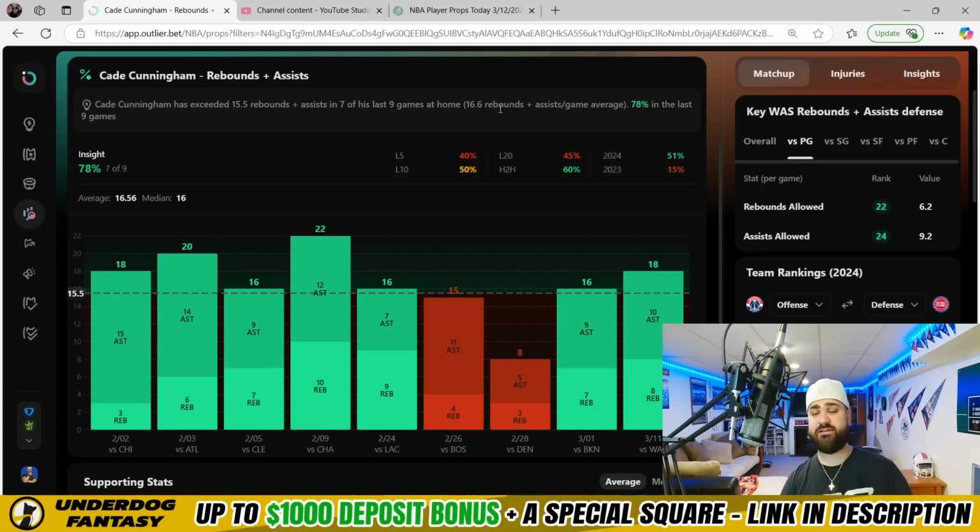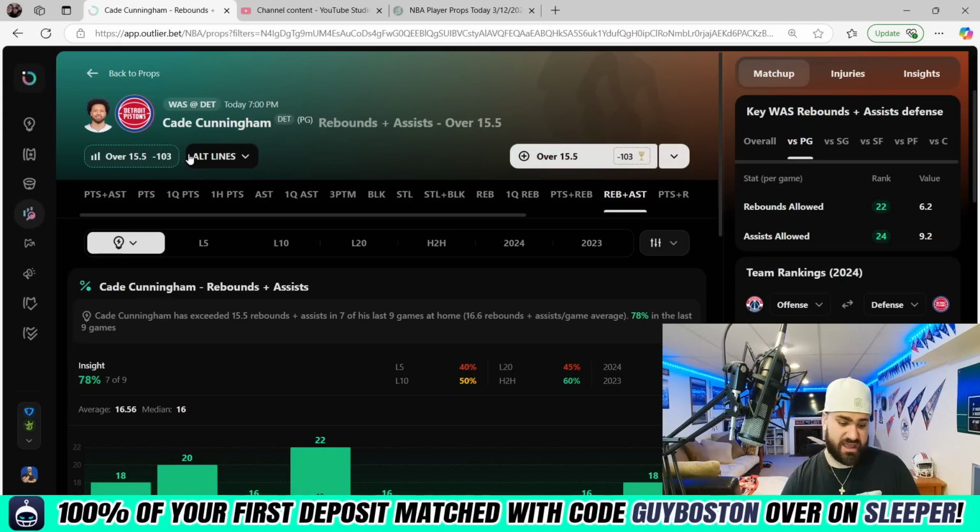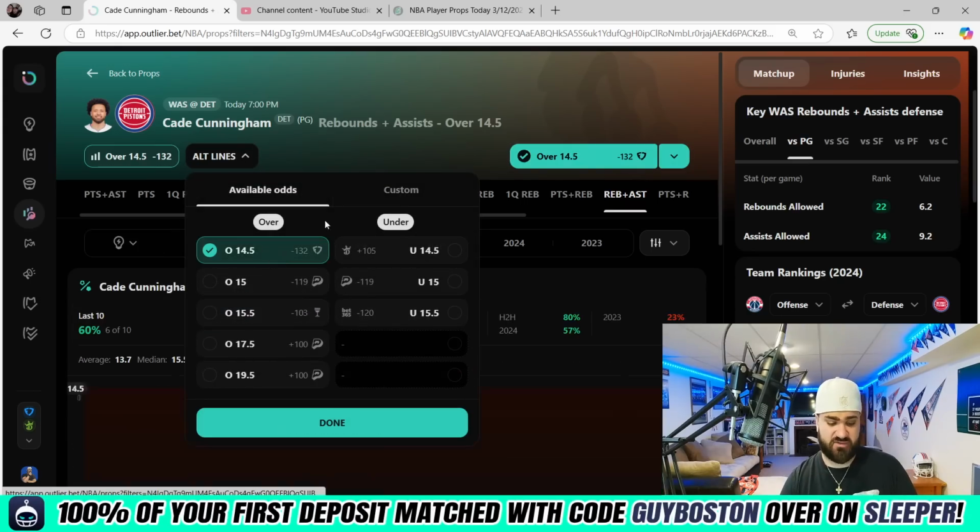Again, we are getting it at 14.5, so the data is actually better. It's actually 8 of his last 9 home games he's cashed the over, so that just increases our chances here. The one big thing I'm worried about here, of course, is the potential of a blowout.